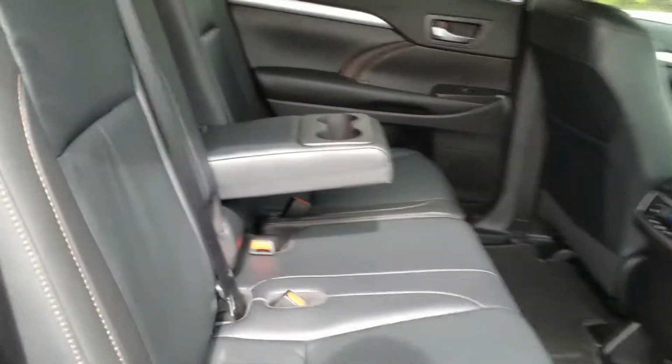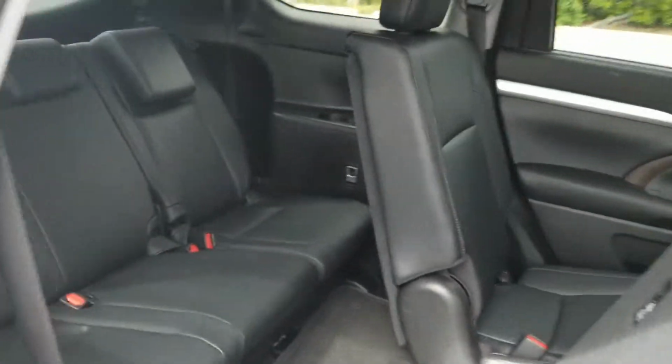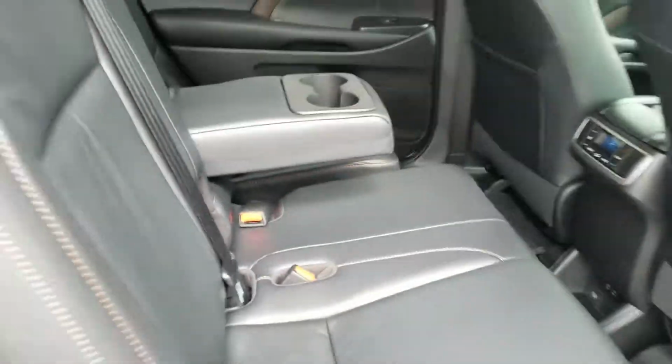And to get into the third row, it is fairly easy. This goes all the way up to there, so even grown adults can hop in and out of there pretty easily. You don't have to bring these all the way back. You can sit them about right here, and that would give the third row plenty of room.